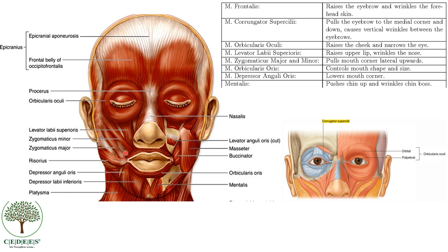and they are called the smiling muscles, along with the risorius. Then we have depressor anguli oris, which lowers the corner of the mouth. Depressor labii inferioris, then platysma, then mentalis, which pushes the chin up and causes wrinkles in the chin. Then we have orbicularis oris, which controls the shape of the mouth. Then the buccinator muscle, involved when we blow, or even when we are whistling.